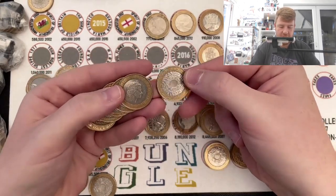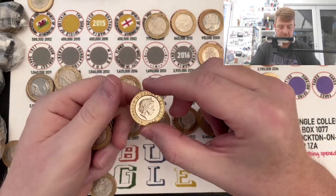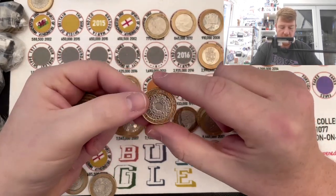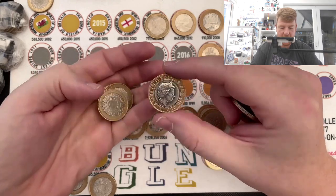Sir Pootington's getting a bit excited. You can hear him barking in the background there. He's saying, the Commonwealth's coming. I hope it is.